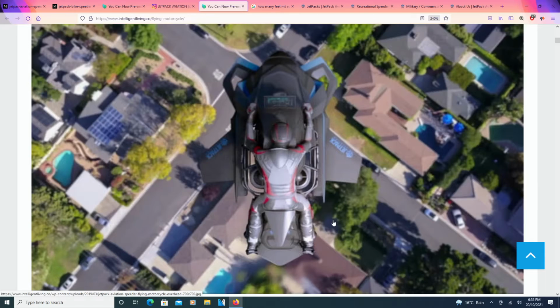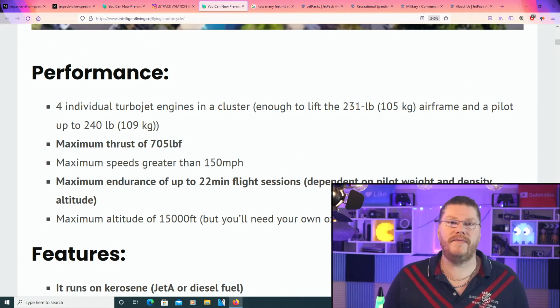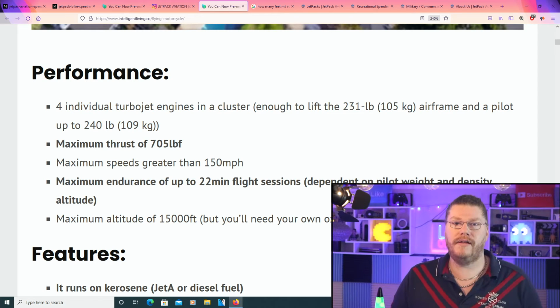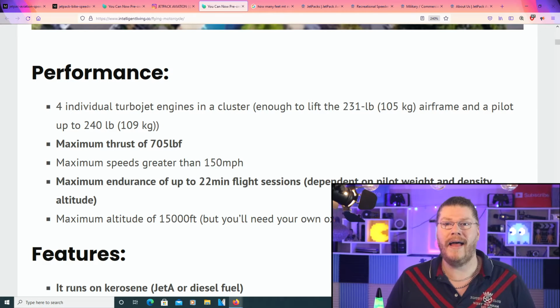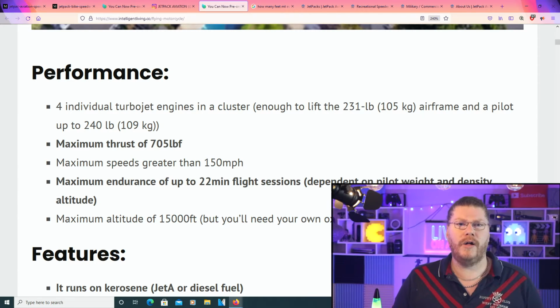That's how it would be, pretty much. Anyway, so here are the specs, right? 4 individual turbojet engines in a cluster, enough to apparently lift 231 lb, 105 kilos, airframe, and a pilot. So basically up to 240 lb or 109 kilograms. Basically, me and my sexy, tall, fat ass is never gonna fly on this thing.